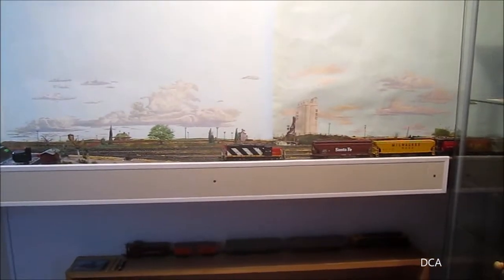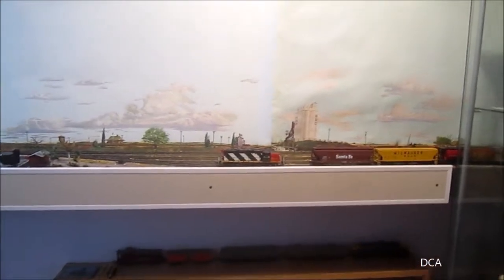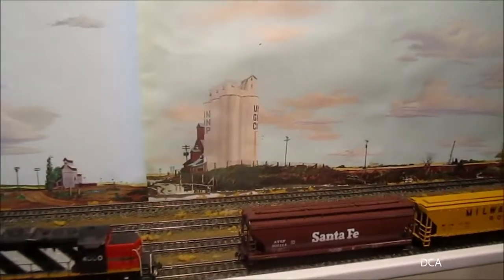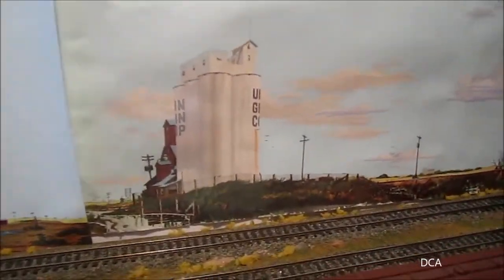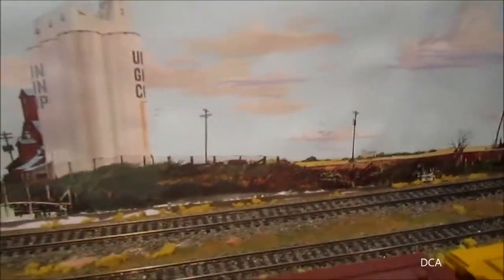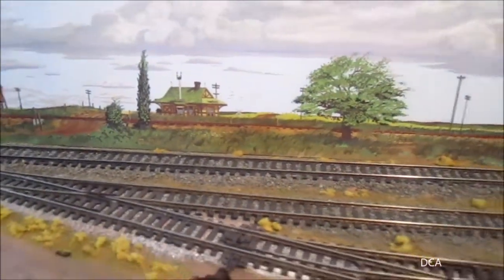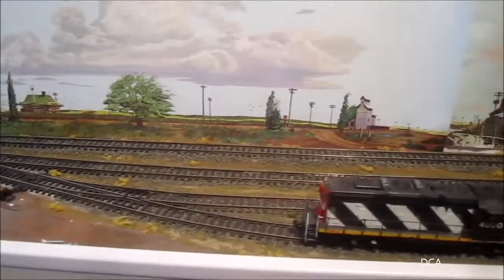The Prairies, Saskatchewan. You can see there in the background the grain elevators. There's lots of them on this landscape. Some new concrete ones, some old wooden ones. An old prairie station. Anyway, this is where we're going to begin our tour of the layout.